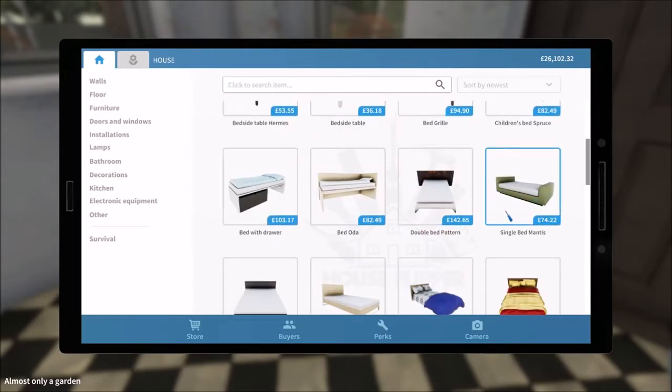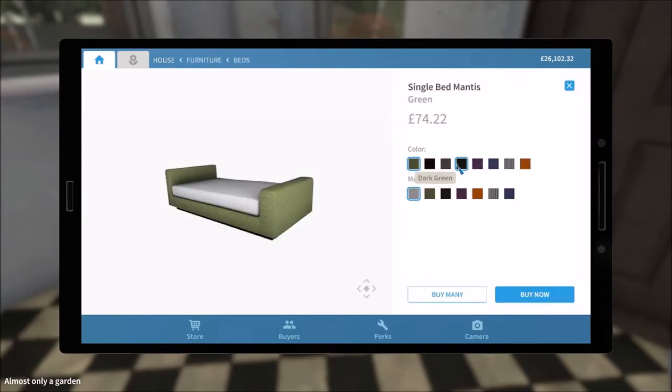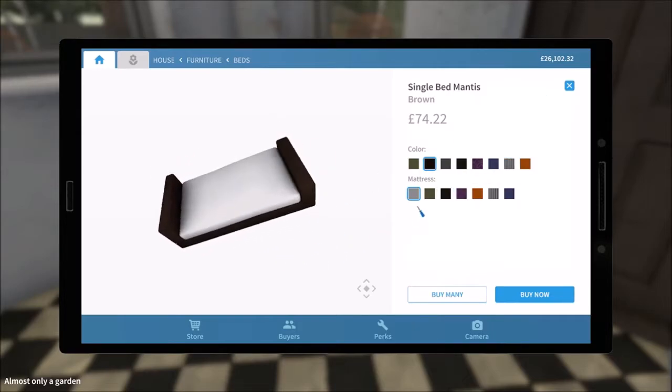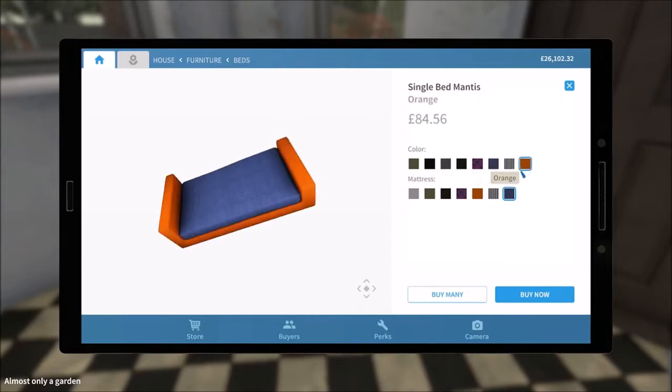I like this one. This is one of the first beds I've bought. This is the one I bought for my first house. It is simplistic. I actually kind of like it. I think I like it. Let's go with that. That's a bit much.